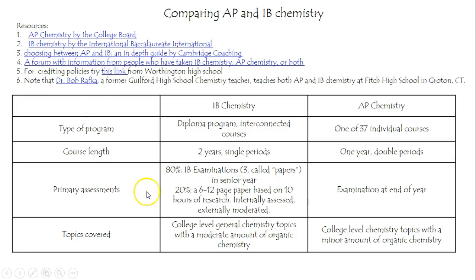20% of your assessment overall is a 6 to 12 page paper based on 10 hours of research, which is internally assessed and externally moderated. So that's where your primary assessment comes from.